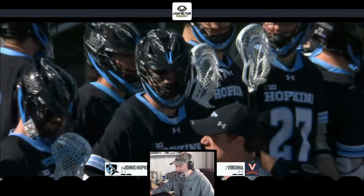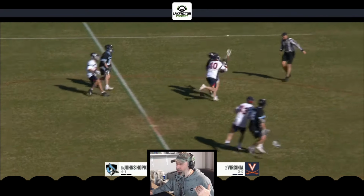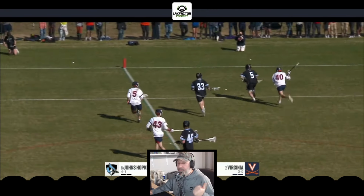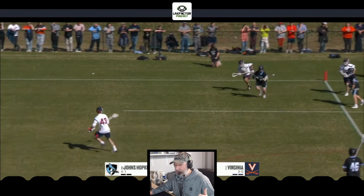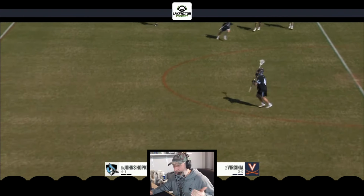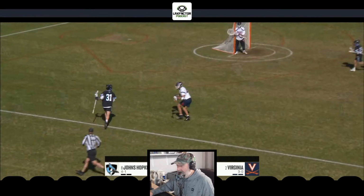So Hopkins was down 12-10 when this goal was scored. It's now 12-11. Hopkins is going to go on to score the game's next three goals, and it is going to be Collison starting this run. And when we take a look at this next goal, it's going to be Collison finishing this run and giving Hopkins a solid and commanding lead that they would not relinquish.